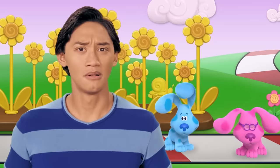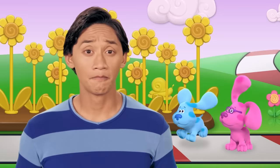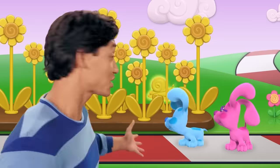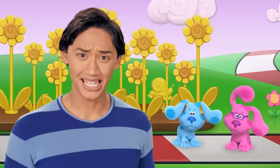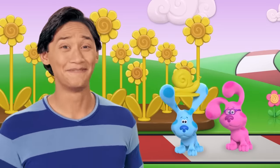Okay. Where's the yellow snail? There! Behind the sunflowers. Behind the sunflowers? Oh. Yes! Found the yellow snail! Oh! Yellow snail behind the yellow sunflowers? Good seeking.